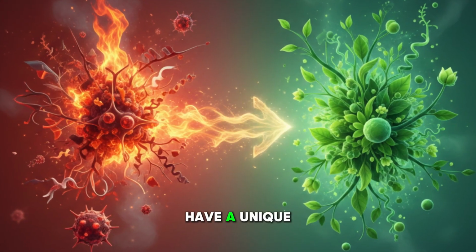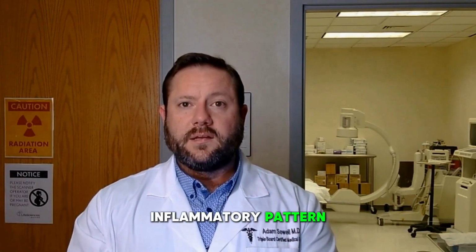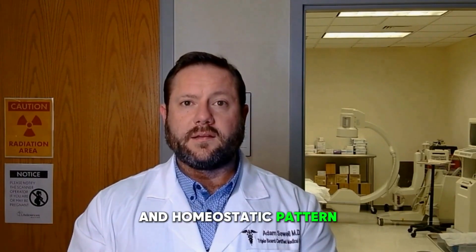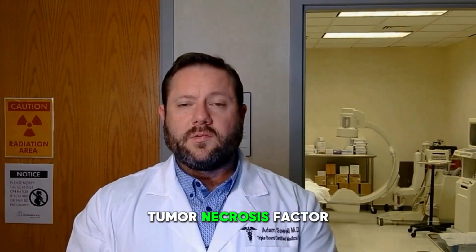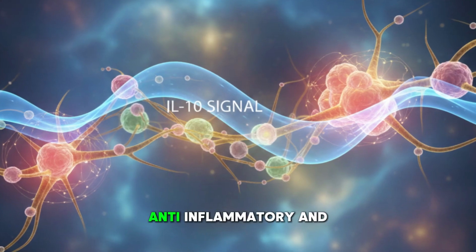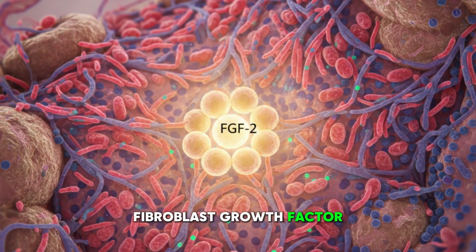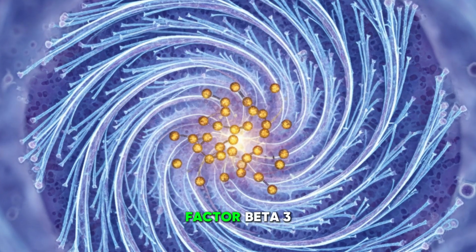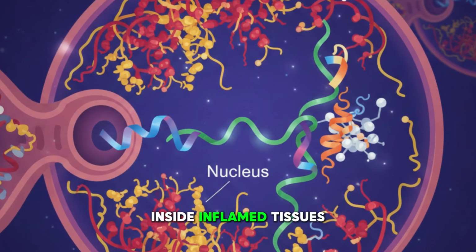Placenta-derived protein arrays have a unique ability to shift inflammatory signaling from a pro-inflammatory pattern to a regenerative and homeostatic pattern. They downregulate nuclear factor kappa B, interleukin-1 beta, tumor necrosis factor alpha, and other inflammatory mediators. They upregulate anti-inflammatory and pro-repair signals such as interleukin-10, growth differentiation factor 11, fibroblast growth factor 2, and transforming growth factor beta-3. They also contain microRNA that alter gene expression inside inflamed tissues, supporting resolution and repair.